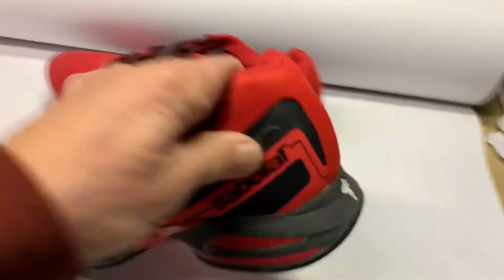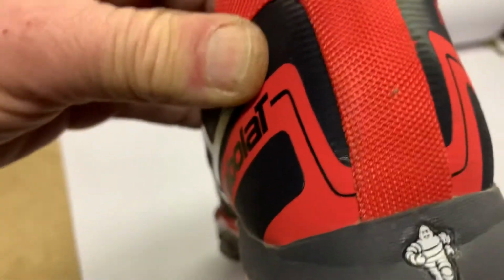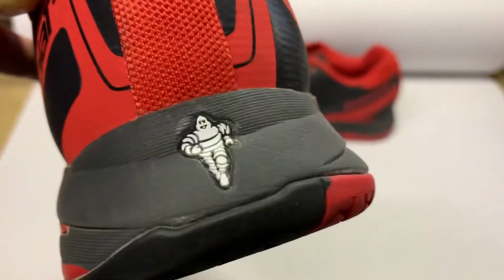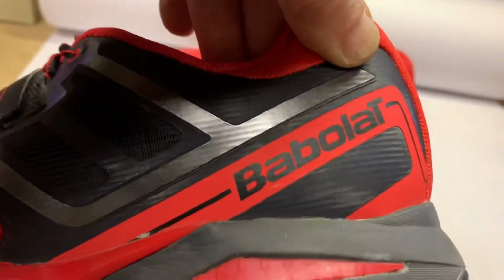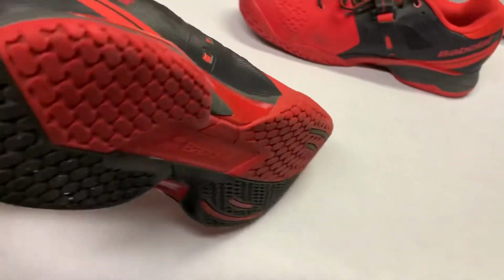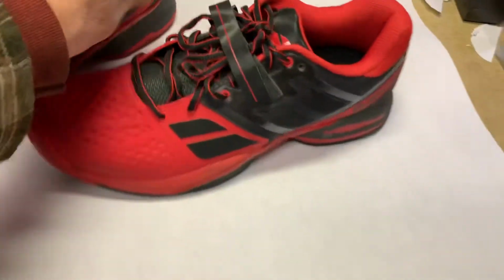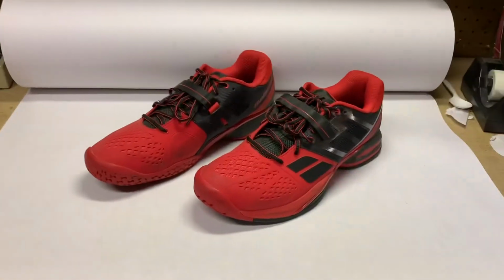I've got the Michelin Man on the back, and I believe the Michelin Man's name is Bibendum, not Babolat. I don't know what the significance there is, but hopefully the person that bought these knows what they're doing. $60 for used sneakers.